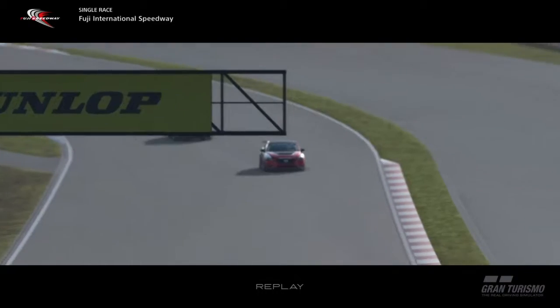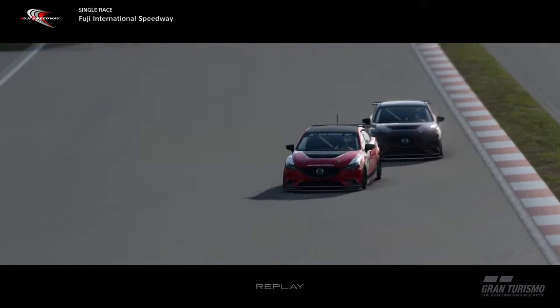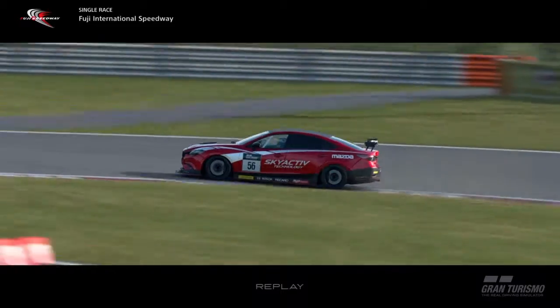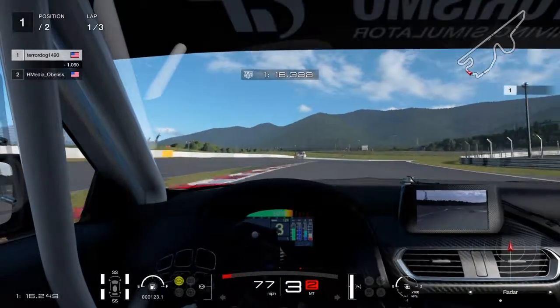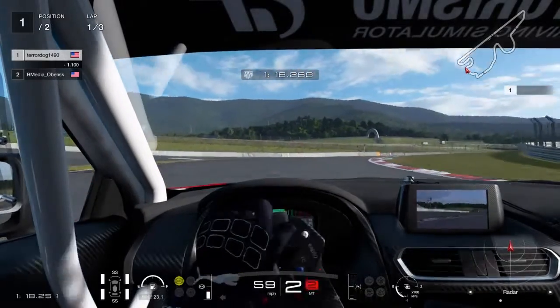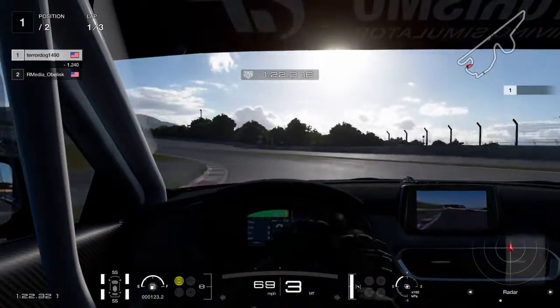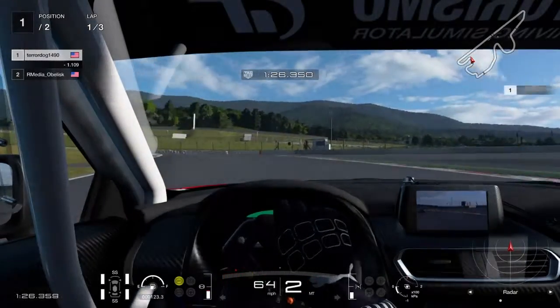Alright, so at this point I'm out in front. I'm going to be a little cautious here. I don't want to throw my lead away after I've just gotten it. So I'm braking a little early. It gives him time to catch up. Then as you can see, if you look into the splits, I'm pulling away through the corners.